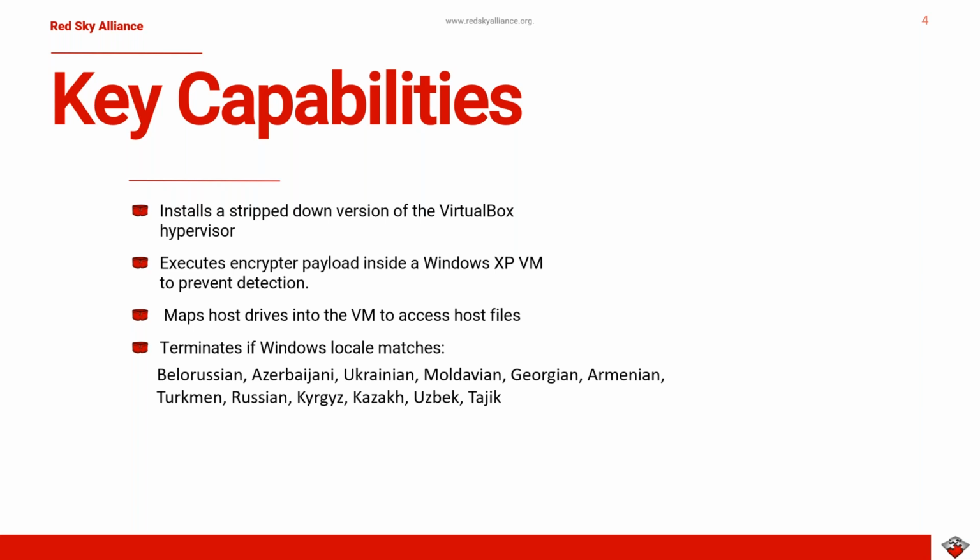To access files on the host system, the malware uses a feature of VirtualBox called shared folders. And once that's configured, the malware is able to access the host device's disk drives from inside the VM, including any mapped network drives. And through the shared folders feature, the malware scans for data files to encrypt.